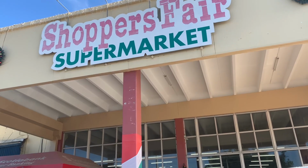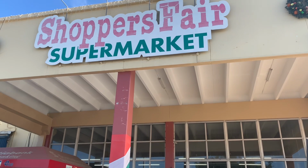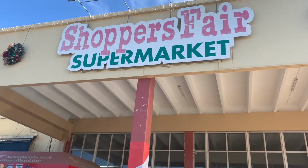Alright guys, so we're going to be going to the supermarket today to look at sanitary napkins and to look at the ingredients and composition of sanitary napkins.